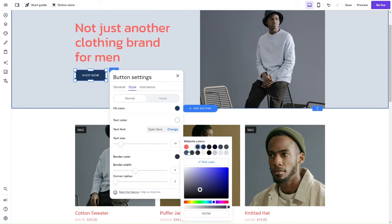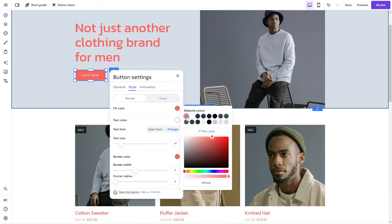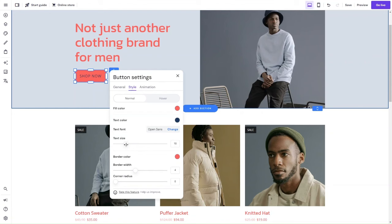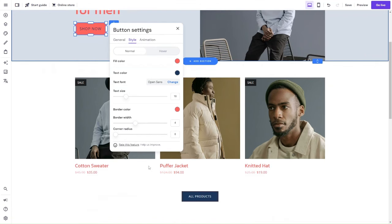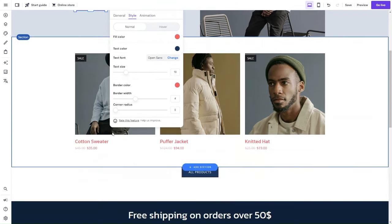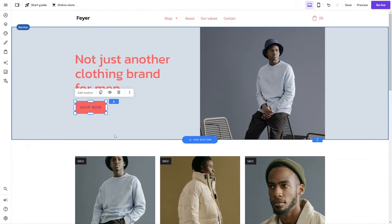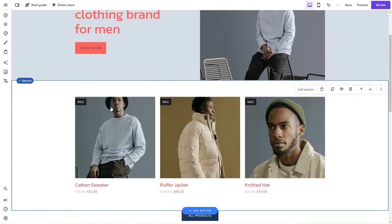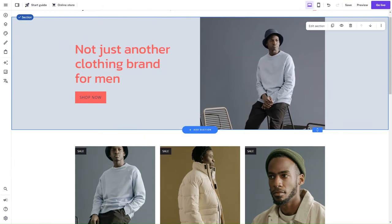So for example, this border color, we're going to change it to pink, and this fill color, we're going to change to pink as well, and maybe we'll change the text color to that blue instead, and maybe change the size just to make that a bit bigger. And yeah, so we've got a completely different color as well, and we've got a completely different button. You'll notice none of the other buttons have changed. It's just that one button that we've edited locally to make this button stand out a bit.